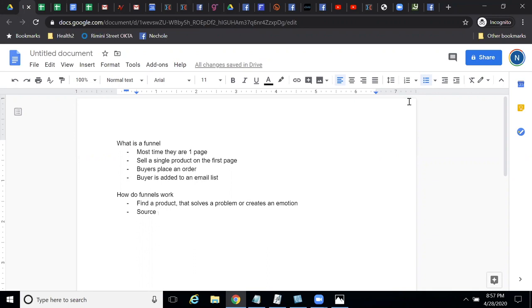So with a funnel, you're going to have to make sure you have great graphics. You're going to maybe have a video showing the item in use, and you want to make sure that you have access to the product, and you know how long it's going to take for it to be shipped. So you want to source the product.